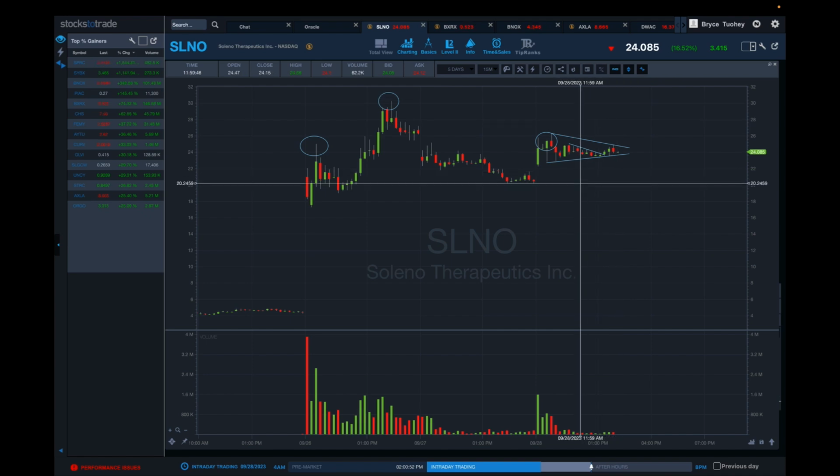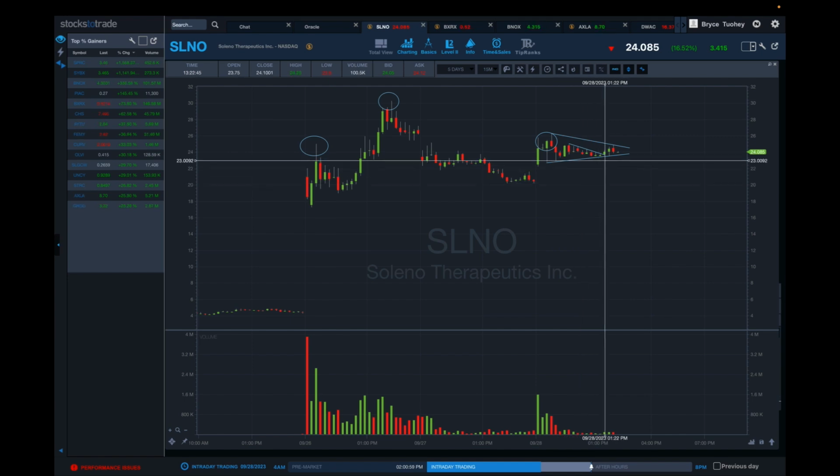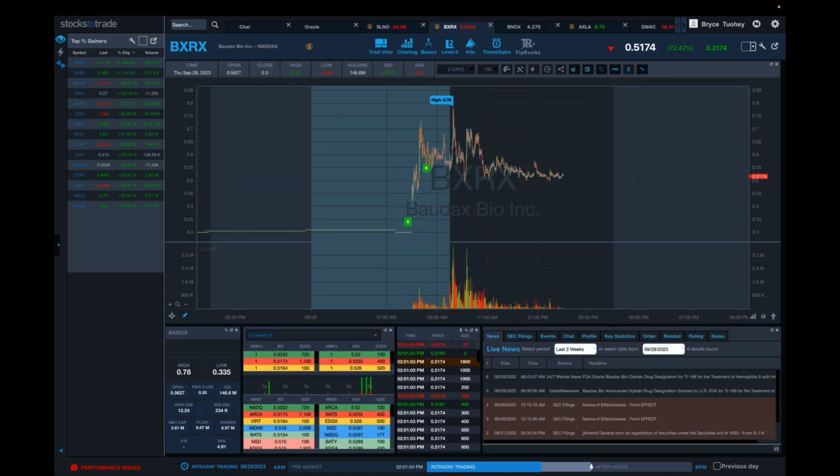It needs to hold $20. I think that is an extremely, extremely key level. Under that, I just don't see this really working, but I could see a potential dip back down to 23 before a breakout. We also had BXRX today.